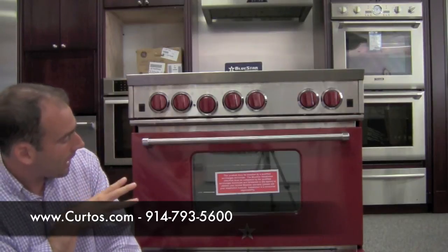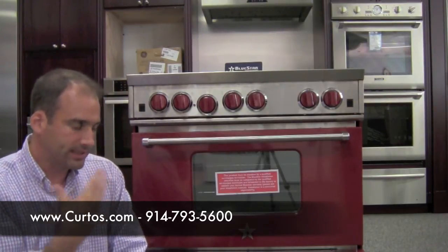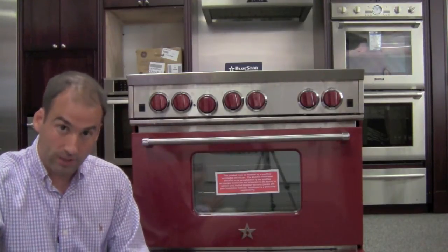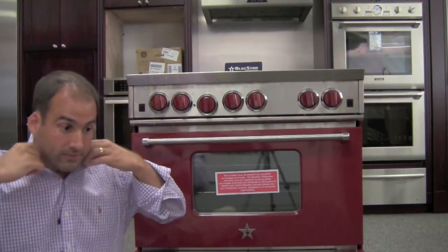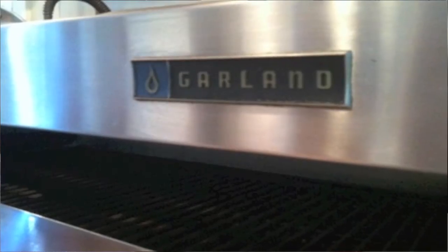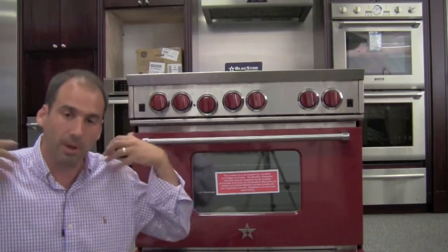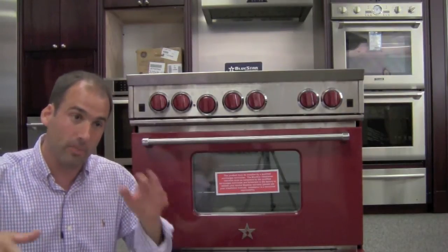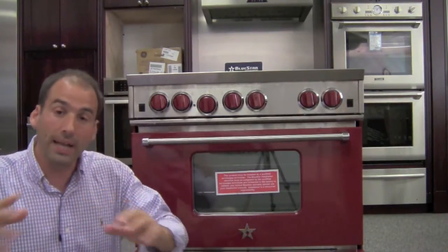The thing about this range that truly sells itself to me is that this shares a direct lineage to the Garland range. And if you don't know what the Garland range is, Garland has a very, very storied history. Garland has been making commercial ranges for restaurants, etc., for decades upon decades. And for a brief period in the 90s, from about 89 to 99 or 2000, they actually had a commercial range with a salamander above it, which was available for residential use.